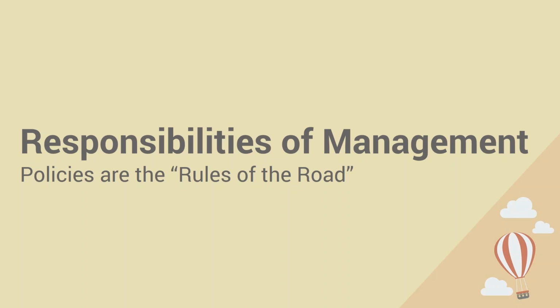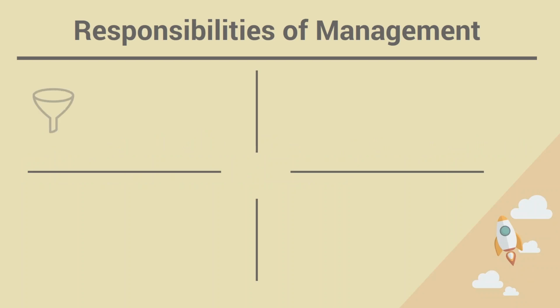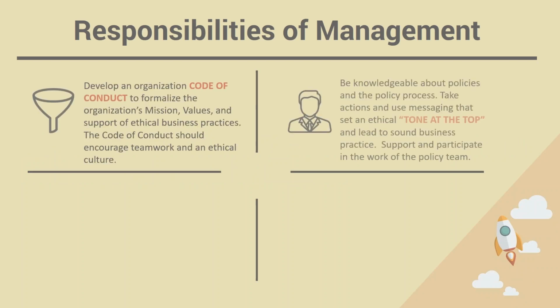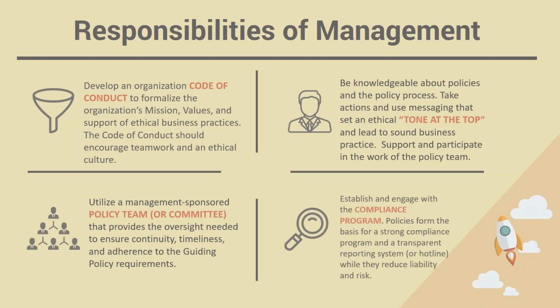Because policies are so important, we want to go over management's responsibilities for an effective policy system. First, at the highest level, management should really develop a code of conduct with the mission, values, and support in it that foster ethical business practices. And they should keep that in mind the entire policy process.